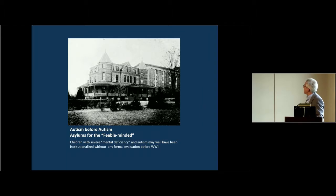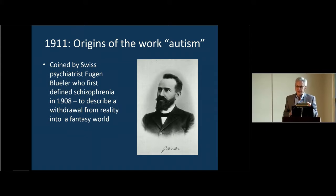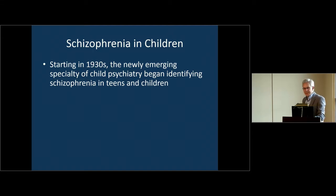So we don't know a lot, but the word autism was first used in 1911, coined by the Swiss psychologist Eugen Bleuler, who is mainly known for coining the word schizophrenia. When Bleuler defined schizophrenia, he used the word autistic for the first time, as an adjective to describe how a schizophrenic person withdraws from reality into a fantasy world, detached from reality. It was an adult diagnosis for him, but starting in the 1930s, doctors began diagnosing schizophrenia in teenagers and then in children. They started seeing it earlier on.